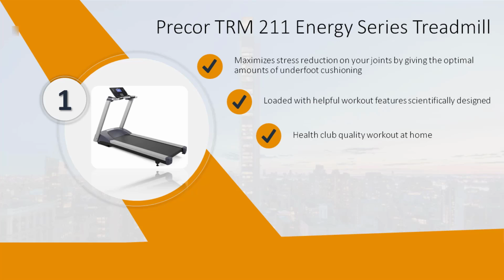Health club quality workout at home. Smooth, stable, reliable, and durable. Digital touch sensor.